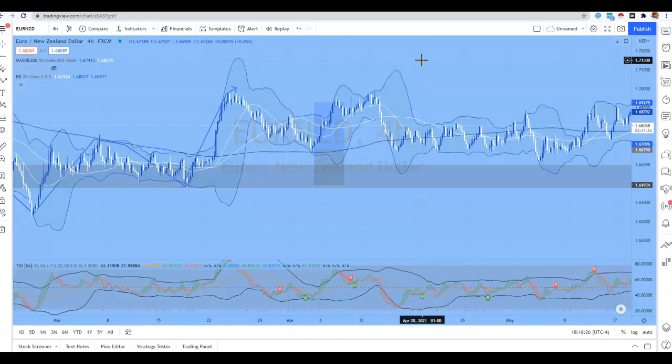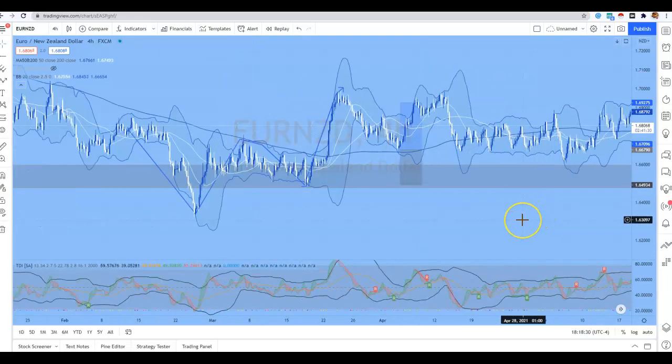All right, but this is the same exact strategy that I used, guys, and I still use the same exact strategy to this day to turn $335 into over $7,000 using this strategy.